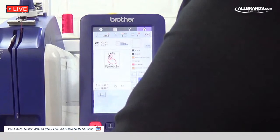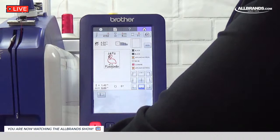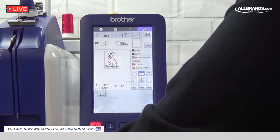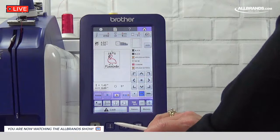The other thing that I check is, okay, am I straight on my left? Am I straight on my right? But if your top and bottom centers are usually straight, you're usually pretty good to go. Okay, so we are pretty square in there. And I am ready to take off. So the first thing it's going to stitch is my basting stitch. Let's just press lock and press go.